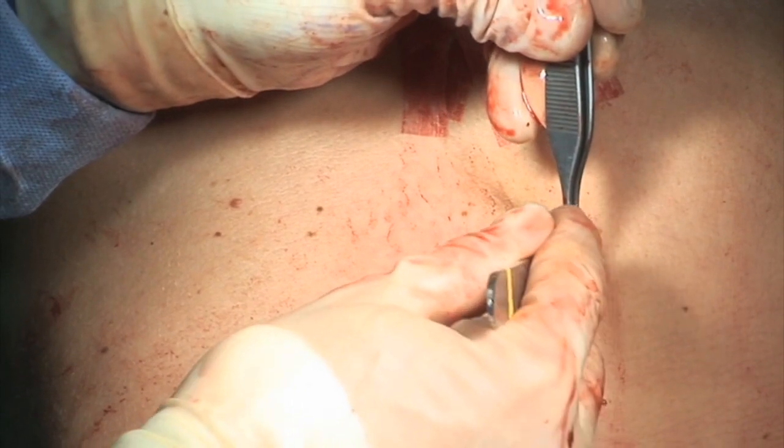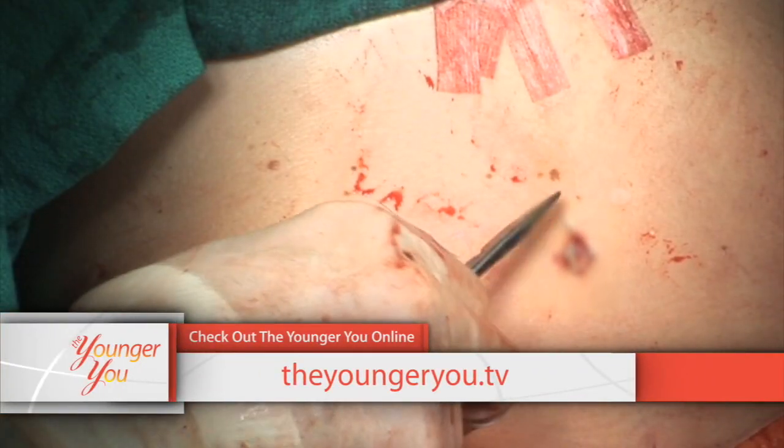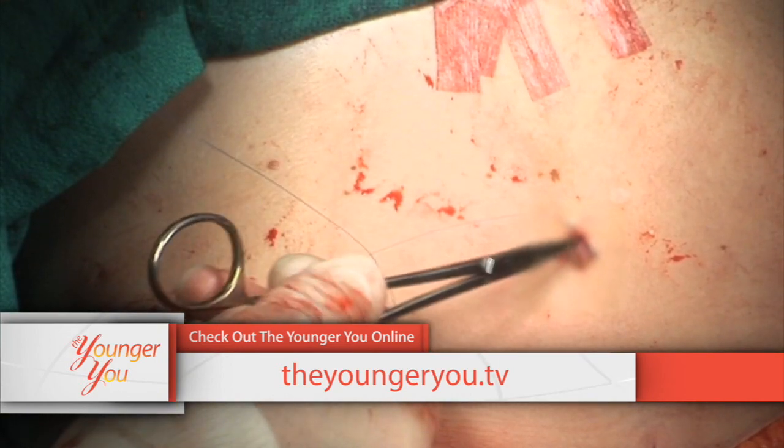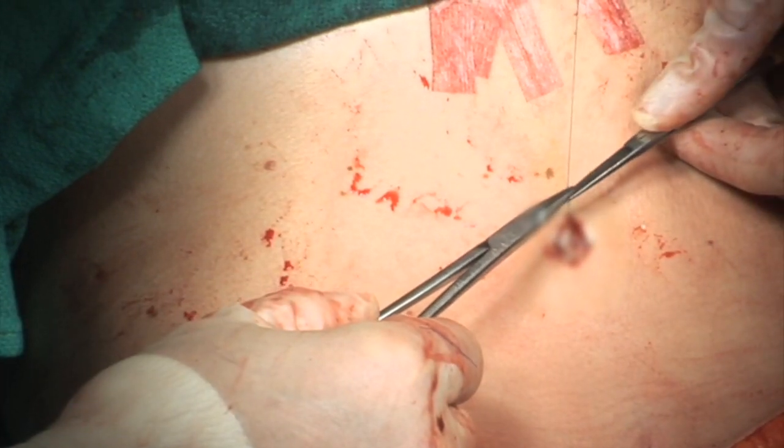I think what we're doing is bringing her navel through a new opening here. So what we want to do is determine where it's located under this flap and then bring it straight up. So I make a narrow ellipse to cut that out. And by shortening that navel stalk a bit, we can make it more of an innie than one that bulges outward.